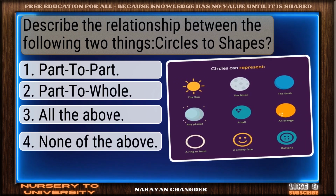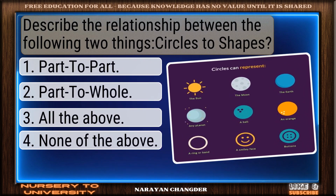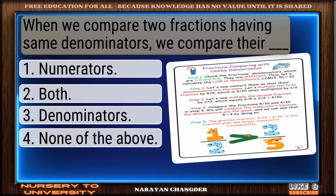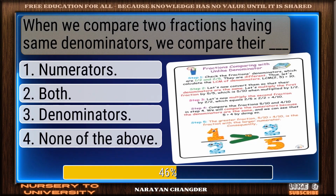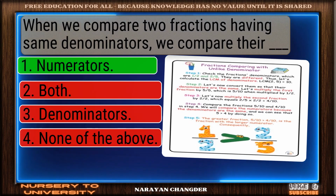Describe the relationship between the following 2 things. Circles to shapes? Bravo. Part to whole is the answer. When we compare 2 fractions having same denominators, we compare their dash. Well reasoned. Numerators is the correct choice.